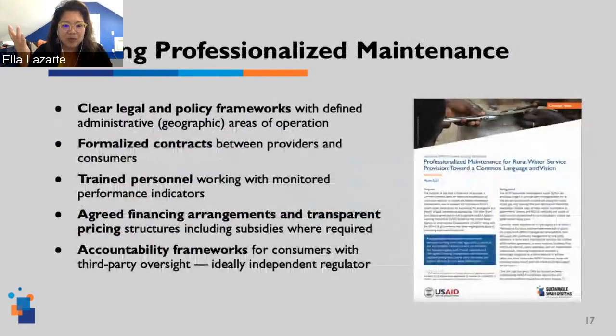So what exactly is professional maintenance, right? For those of you, since we're all online, you can look at the publication that's on the screen. It's Professionalized Maintenance for Rural Water Service Provision. And it's a publication that looks towards a common language and vision for what we mean. But essentially, it's these five elements that are in front of you on the screen.